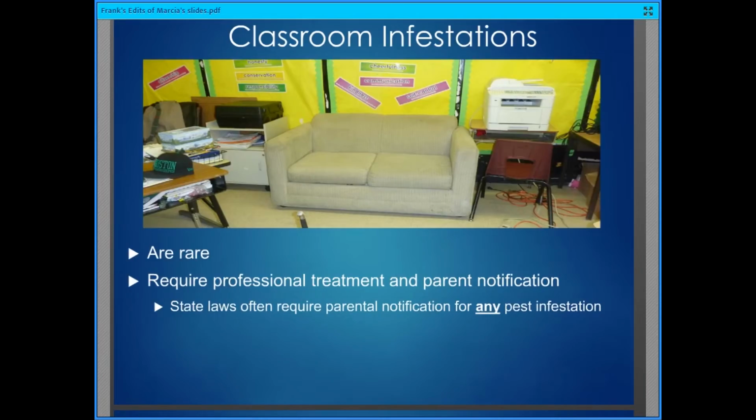Breeding infestations of bed bugs in a classroom will require professional treatment and quite possibly parental notification. Some states have laws that require notification of parents of any pest infestation. This couch in the corner of a classroom I visited was infested with bed bugs. It had been taken off the street and brought into the classroom to provide students with a special reading location. Upholstered furniture in a school, especially in neighborhoods with known bed bug issues, is not a good idea.